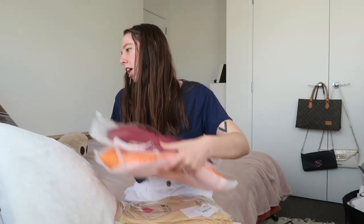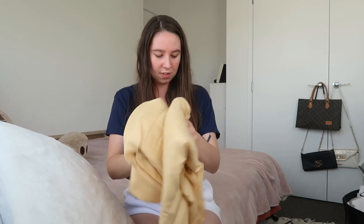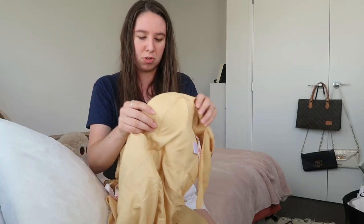So I might show you guys the gold one. I got the gold one and the maroon one custom made. So obviously I ordered them from JJ's House. I ordered these about a couple weeks ago, which I feel like hasn't taken too long to get here. Actually, they feel like quite good quality. They've got padding in the cups, which is really nice.